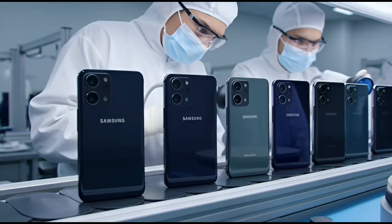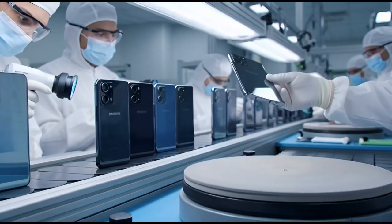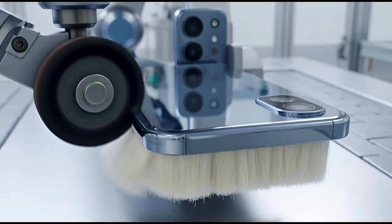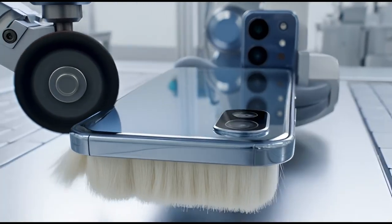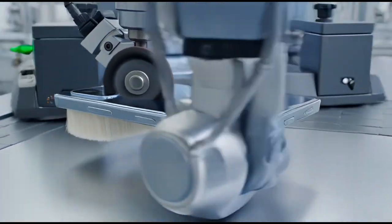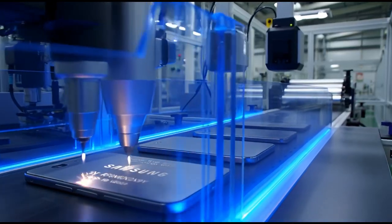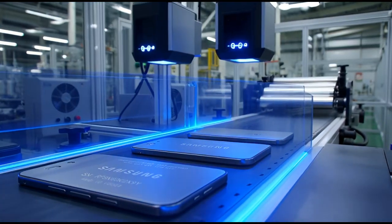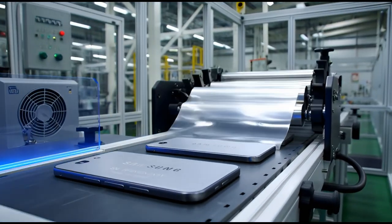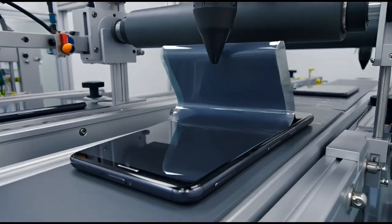Final visual perfection is checked one device at a time. Every edge is refined to Samsung's exact finishing standards. Each Samsung smartphone receives a unique production identity. Protective finishing preserves every surface before delivery.